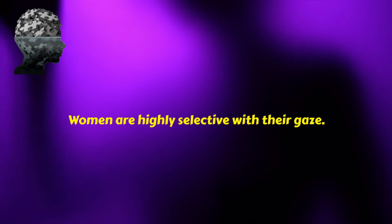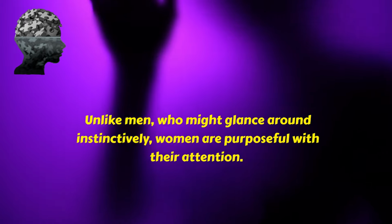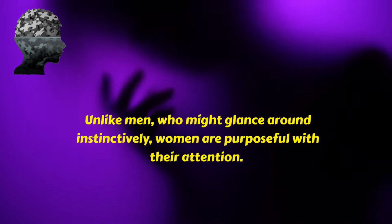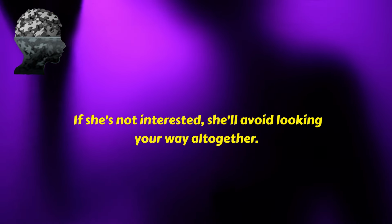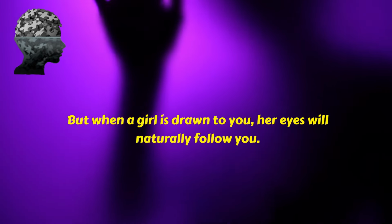Women are highly selective with their gaze. Unlike men, who might glance around instinctively, women are purposeful with their attention. If she's not interested, she'll avoid looking your way altogether. But when a girl is drawn to you, her eyes will naturally follow you.